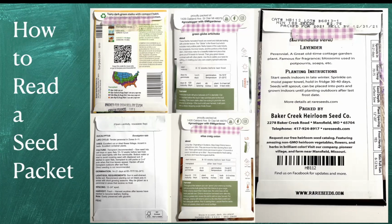Your packet will also have germination time, or sprouts in time. It's going to let you know how long it should take for your plant to pop out of the soil, as long as they're planted correctly. Some seeds can take as little as 2 or 3 days, like lettuce or radishes, which are usually pretty quick to pop up. But some can take 3 weeks, especially peppers and a lot of the perennial flowers.